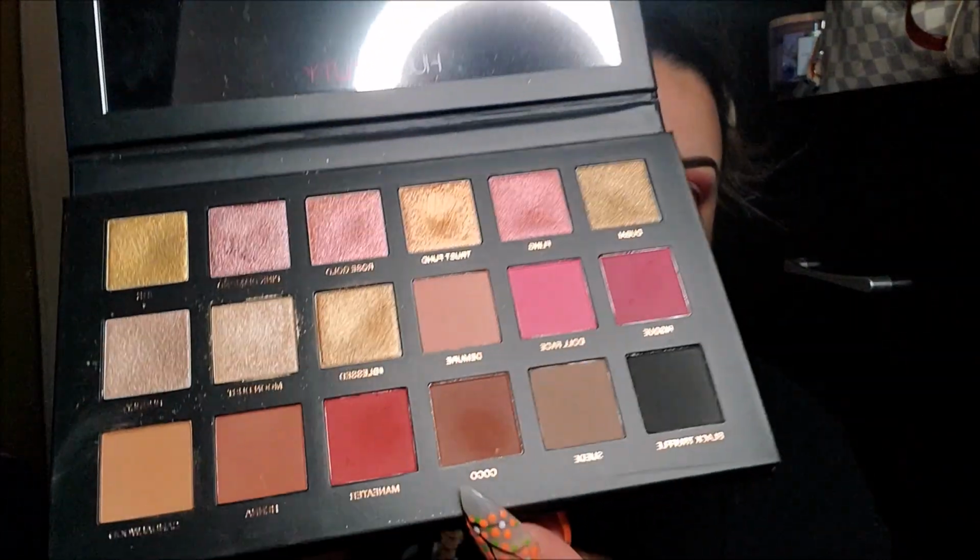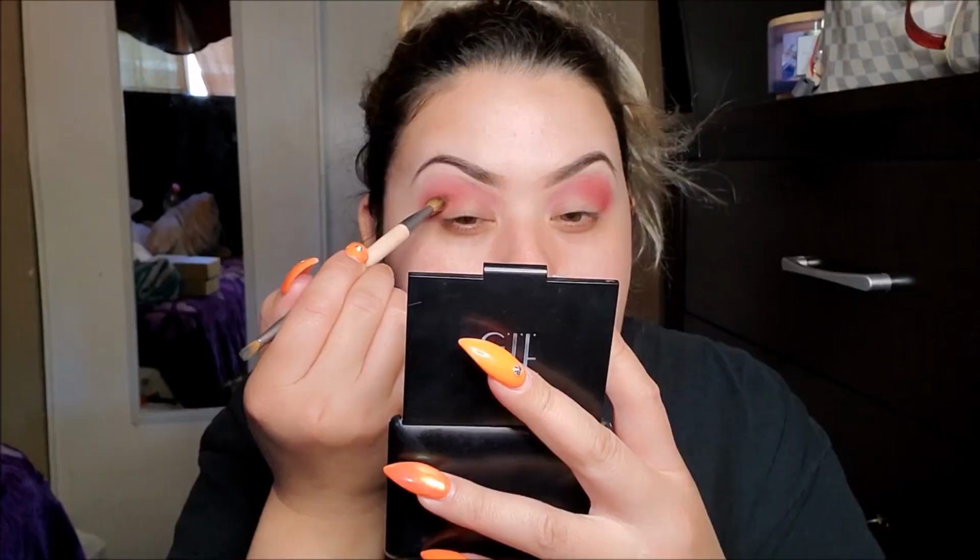Cocoa. I'm gonna go in with Cocoa in the corner, which is that one right there.